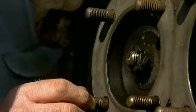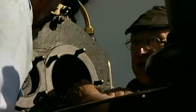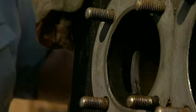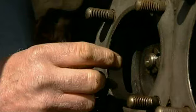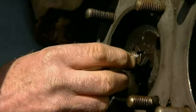Well, it's just about covering it up, isn't it? I reckon about a quarter of an inch easy. Yeah. It'll make it so the steam comes in a lot better than it is doing. Just hold it there, Jack, just back a bit. Whoa. Yeah, go on, Jack.